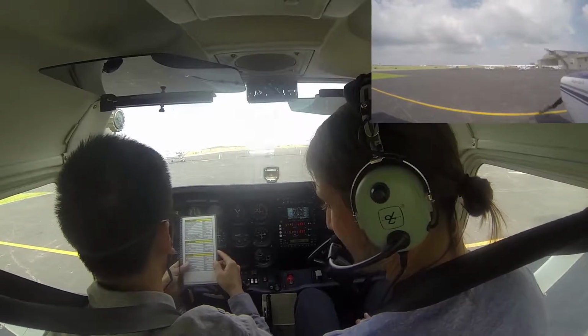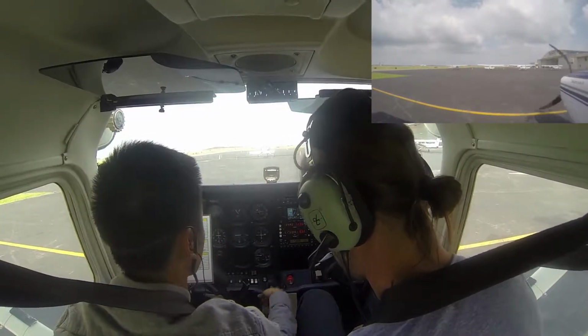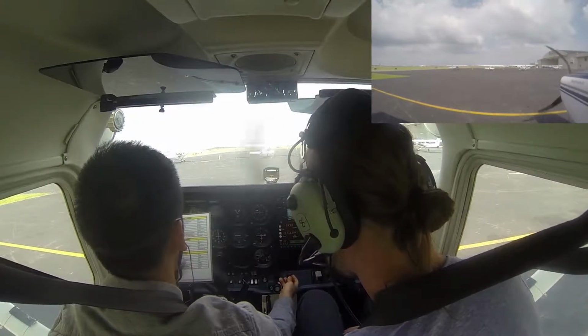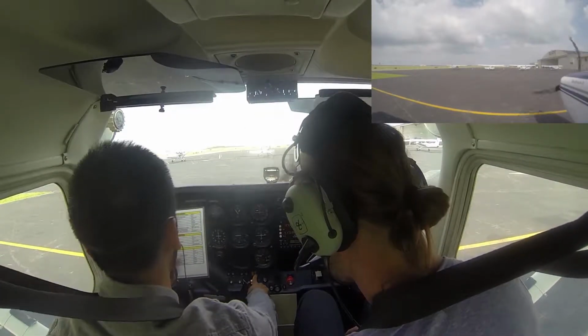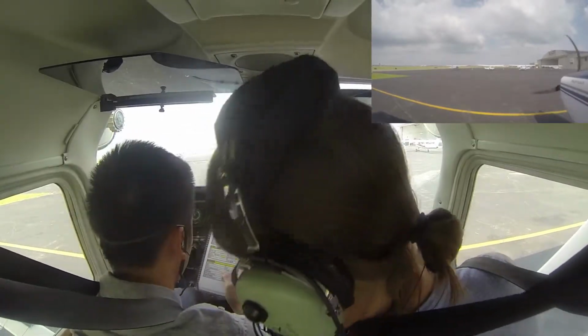Go through our shutdown, after landing: flaps up, trim to neutral, transponder to standby, it already did that. And after landing checklist is complete, shutdown. Avionics master off.